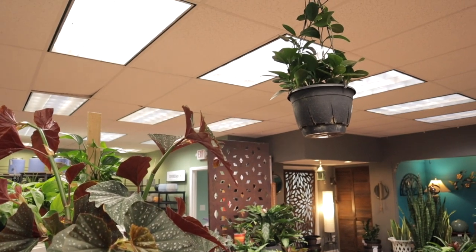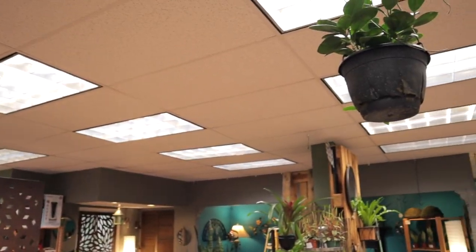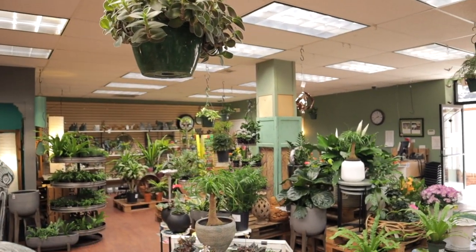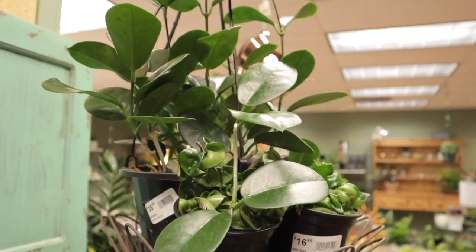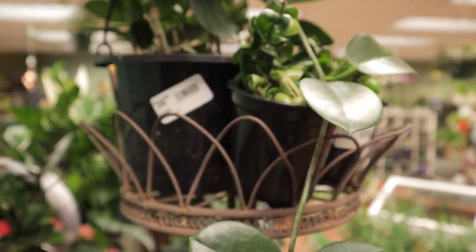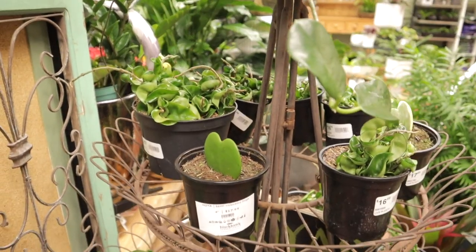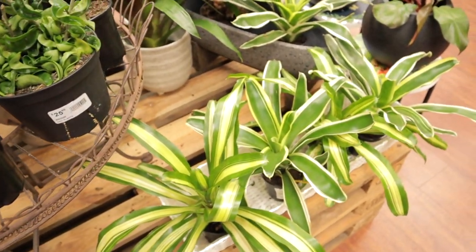Ooh, they have some Australis up here. The Australis are 36. They have a bunch of hanging ones. There's another Tradescantia. Looks like there's a ton of Hoya over there. Let's go take a look. Australis Lisa. Just Hoya Australis there. Then we have some Hindu rope for 16. Some little bromeliads.